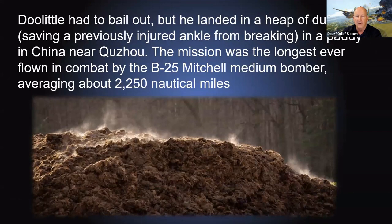Now, how often do you watch a briefing where you're going to see a steaming pile of crap? But quite literally, Doolittle landed in a pile of steaming, what they call it, dung. I talked about his ankle injury that he'd had previously, but it actually made for a soft landing. I guess it was a stinky but soft landing that he had when he parachuted out.